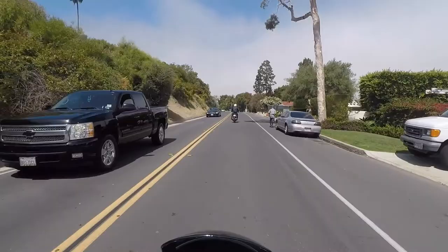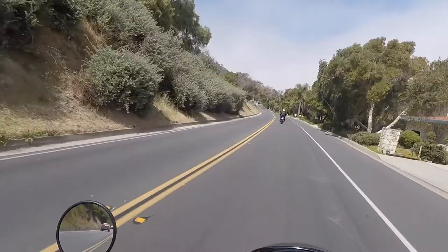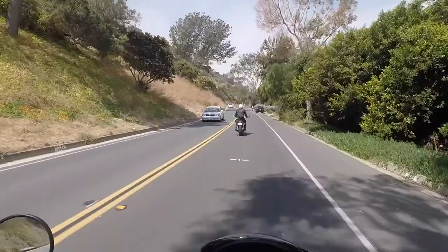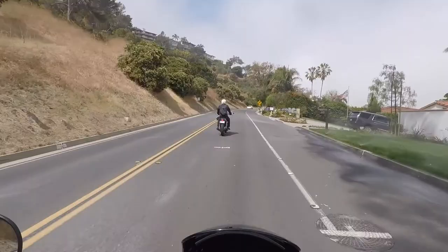Today, we are riding the southern coast to the Friendship Belt in San Pedro, California. I'm with Matt. He's pretty stoked because he just got some new pipes on his T100 right there in front of me. Sounds really good.